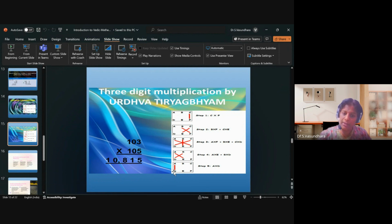Then go for 1 into 0 plus 0 into 1. Again, this is 0. We have it in the units position. Then last, 1 into 1. That means we have 10,815. So 3-digit multiplication also we can do with the help of Urdhva Tiryakbyam.